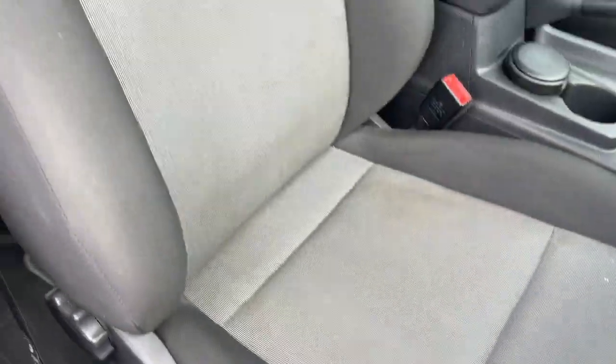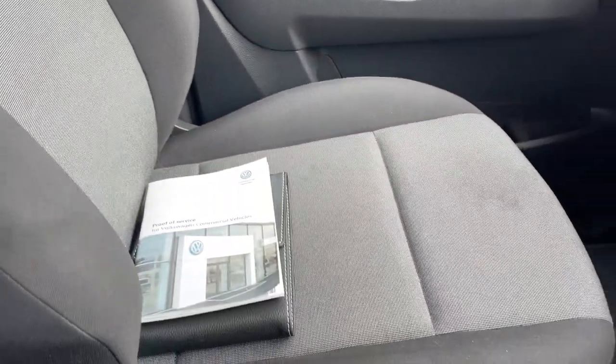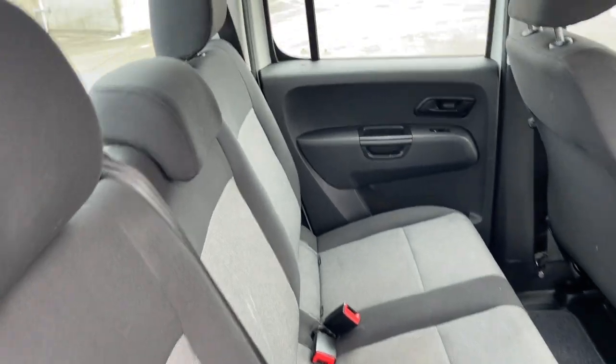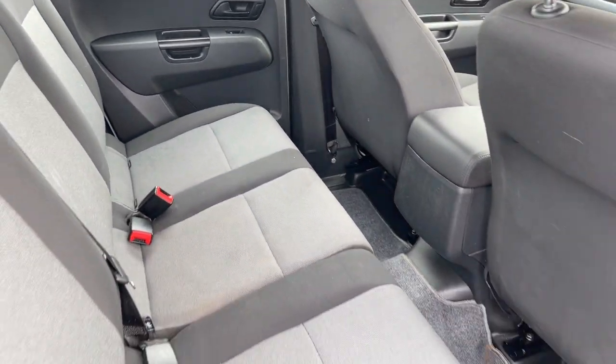So the interior seat trim, all in excellent condition, comes with side airbags as well, and there's your logbooks. And your back seat, pretty much like brand new. Just a good all-round truck.